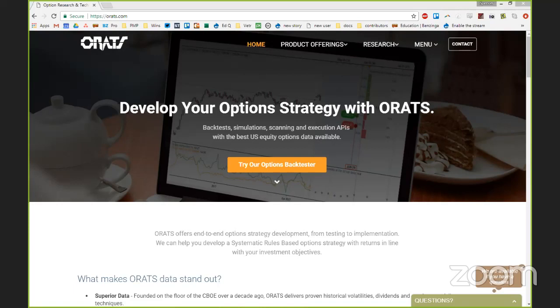And now the backtesting platform has taken on a life of its own, and it's probably one of our most popular products. People like to test out their trading strategies before they actually implement them, and we help them do that. And then we've come up with HTML5 web-based tools to make it easy for people to, one, produce profitable strategies, and two, to implement them.